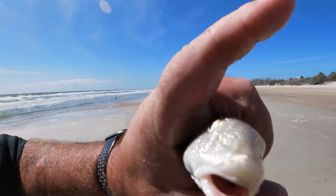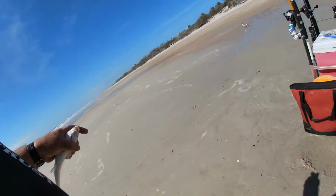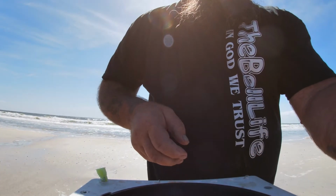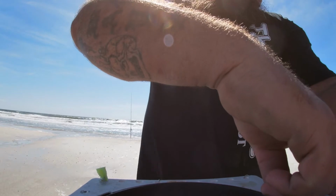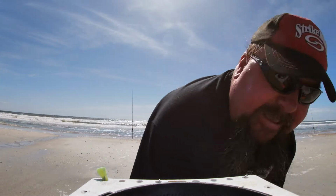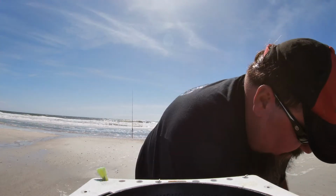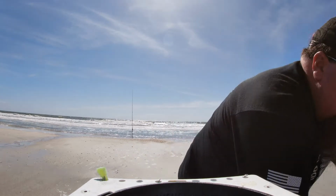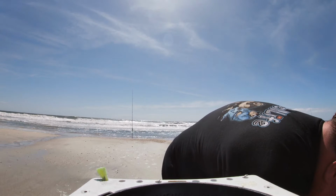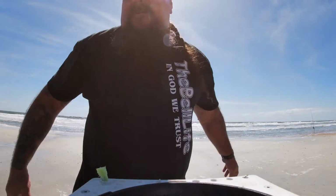Got a little nice whiting, little pan fryer. I need more of them. He is, I'd say, about 10 inches. He's good for the frying pan hole. I like eating whole whiting and filets. I like whole whiting too, the small ones. They pack a lot of flavor.